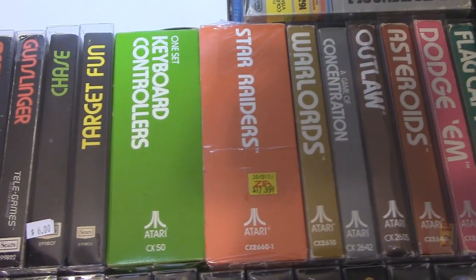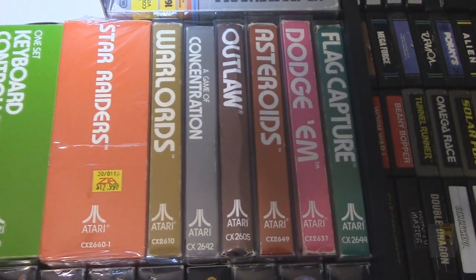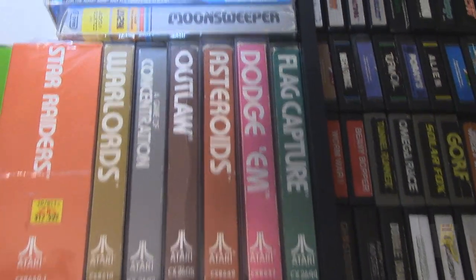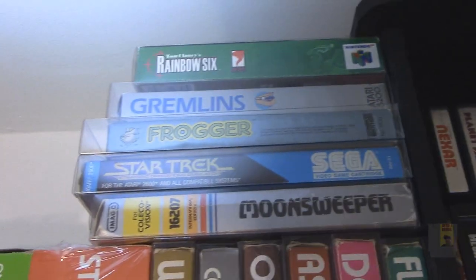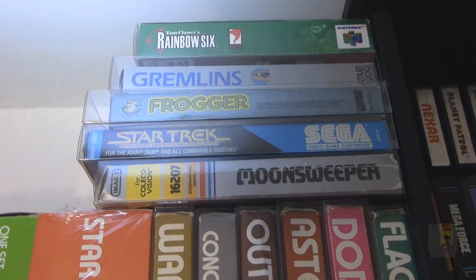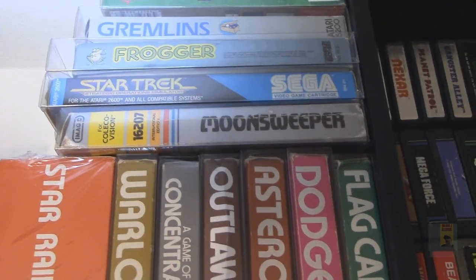Keyboard controller for specific games, Star Raiders with the special paddle controller. Some more stuff there, and just here's some extra stuff. Random Rainbow Six up there. Okay, Gremlins and Frogger for the 5200. That's a complete Star Trek for the 2600, and a Moonsweeper for the ColecoVision.